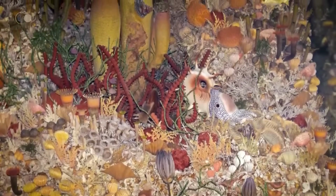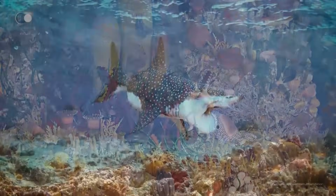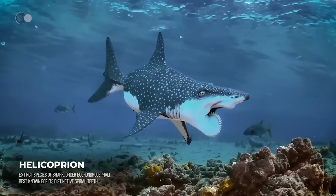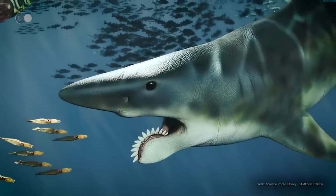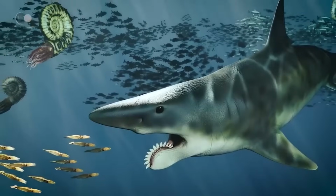Finally, I'd also like to tell you about the enigmatic Helicoprion. It too feeds on these mollusks, crustaceans, and brachiopods. But to do so, it has a rather unusual weapon. Helicoprion is a eugeneodont fish. Although it looks a little like a shark, it's not.